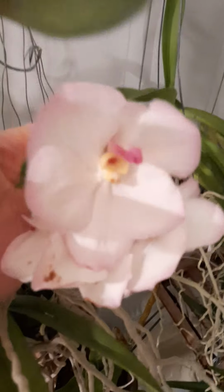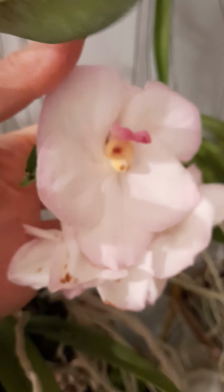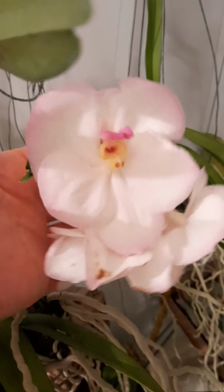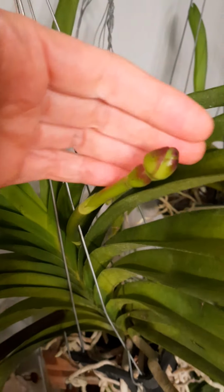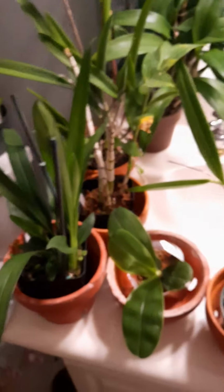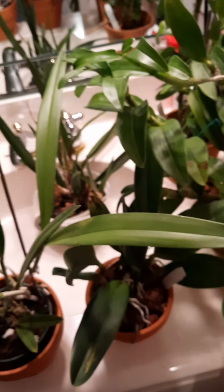Look what's here, hiding. Little white vanda with pink little tongue. A little bit of pinkish hue on the edges of the petals. So cute. There is somebody with the bud. Anyway, they're just everywhere.